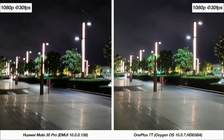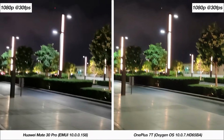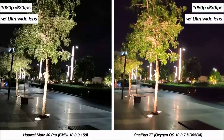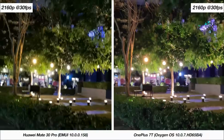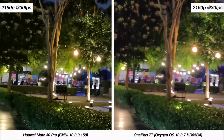In low light, both phones struggle massively, which is slightly disappointing to see, especially from the Mate 30 Pro. This is even more evident when using the ultra wide angle lens, and maybe you could say that the Mate 30 Pro is better, but it isn't anything substantial. 4K footage has a bit more sharpness to it from the Mate 30 Pro, but even so, I expected it to perform a bit better than it's doing.